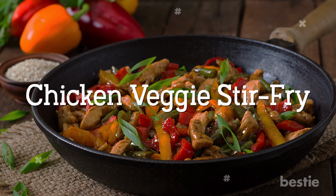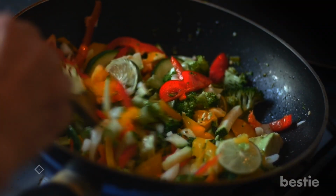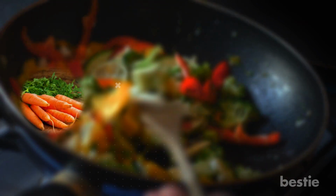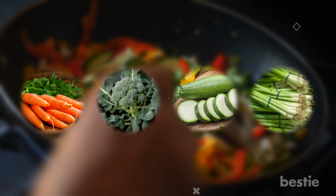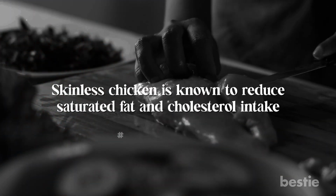Chicken veggie stir-fry. Stir-fries make it simple to prepare a diabetic-friendly dinner. This dish has an abundance of vegetables suitable for diabetics, including carrots, broccoli, zucchini, and green onions. Skinless chicken is known to reduce saturated fat and cholesterol intake.